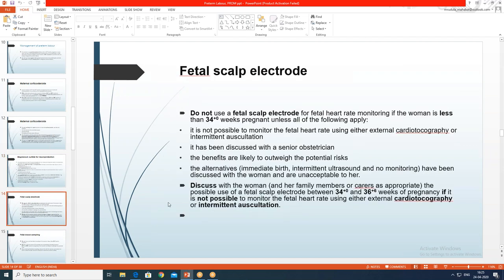Now, fetal scalp electrode. Less than 34 weeks, better not to use. Okay. You can use it when everything in these conditions is present. That is, it is not possible to monitor fetal heart rate using external CTG or intermittent auscultation. It should be discussed with a senior obstetrician. Benefits are likely to outweigh the potential risk. And alternatives are explained to her and are unacceptable to her.